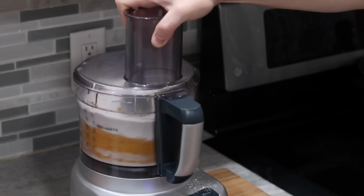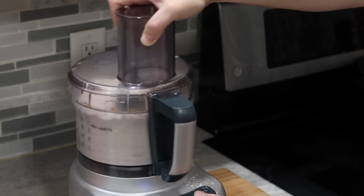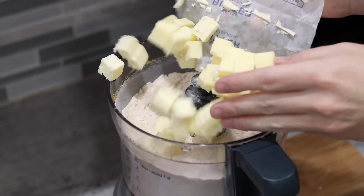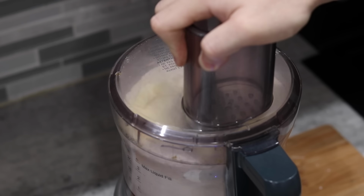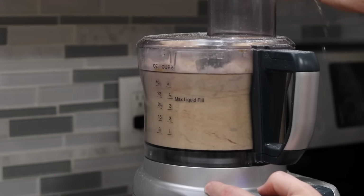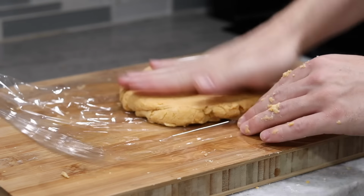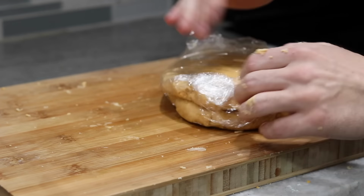I started with the crust, which I was thrilled to see came together fully in the food processor. Ever since the first time I did this, I have never made a pie crust or even pizza dough any other way. It's just way too convenient. You do have to chill that for a very long time, at least a couple of hours, to let that butter firm up again. Otherwise you won't get that flaky crispiness.